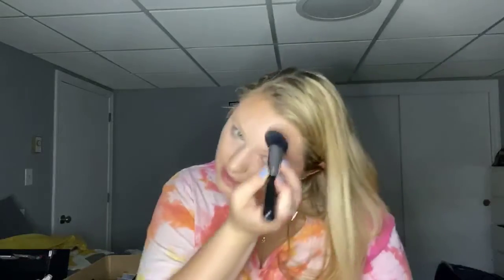With the colors and stuff. But if you guys know me and you guys have watched my videos from the start, I am super neutral. I would probably use this color on my eyes as an eyeshadow color and just use this in the crease and call it a day. It's so pretty. And the shade works really well. I feel like it's not too dark.